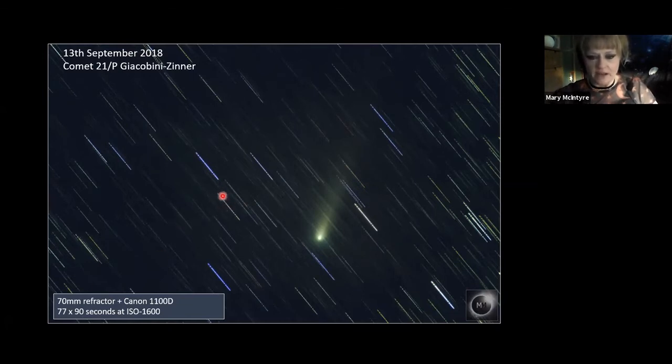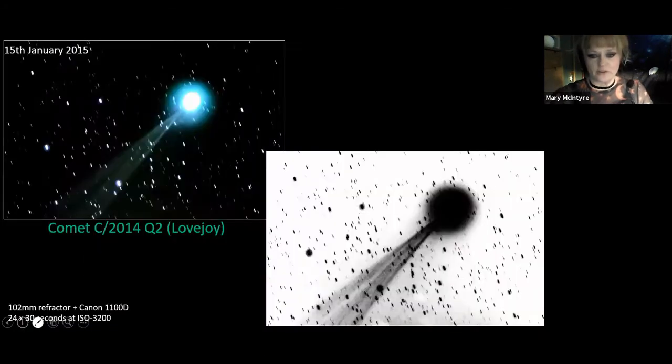These little gaps here are where I've omitted some frames where cloud came through or whatever. In Deep Sky Stacker, you can order them by quality and that's what's happened there. It's omitted the ones that I told it were too rubbish to include. So that's why there's a bit of a gap in the trails. But yeah, just absolutely amazing to observe comets, and they're a great thing to photograph.